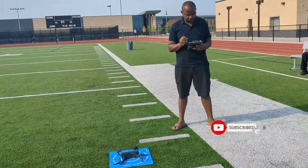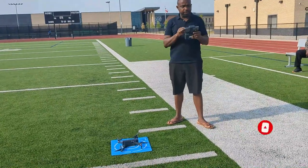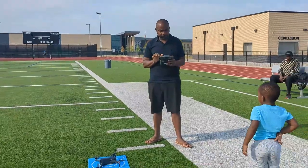Are you ready? The drone is about to fly. Yeah, so the drone is powered up. Everything is connected. I'm trying to sync both of them together.